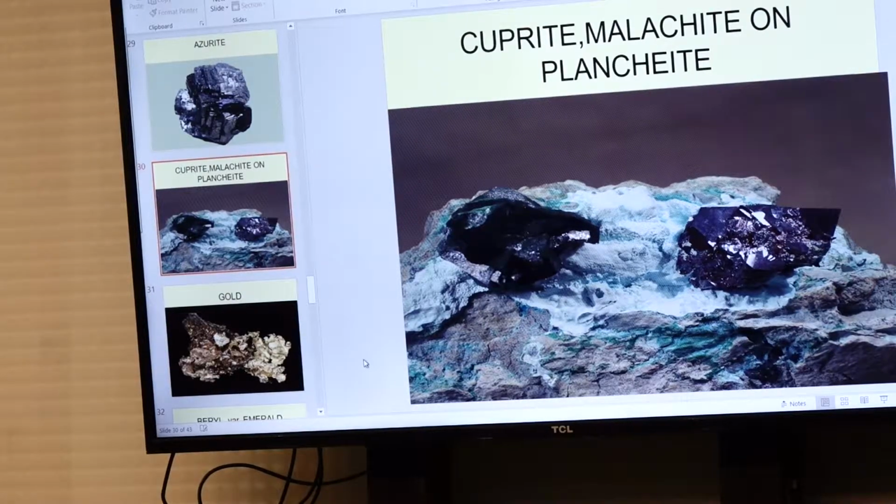This one was purchased at the Tucson show in 1993. It's from the Mashamba West Mine in the Democratic Republic of Congo. The unusual thing is the light blue is a coating of a mineral called planchite. And it is a full, large, single malachite crystal and a full, large cuprite crystal on the same specimen, on the planchite. It is on display downstairs.